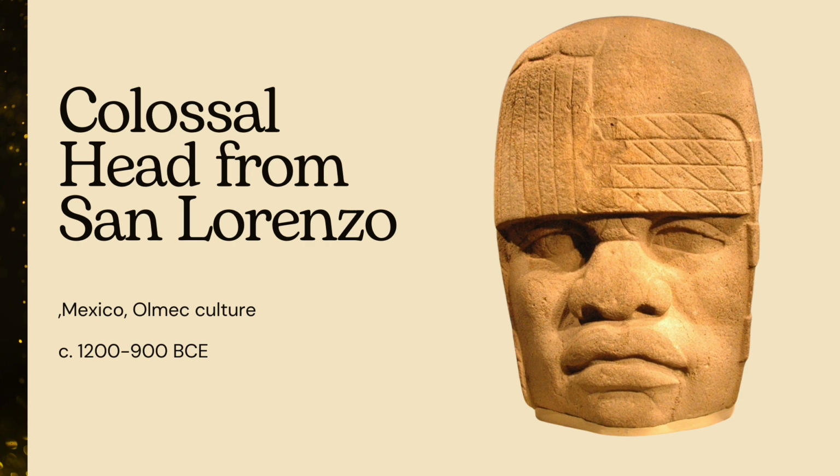Each head wears a unique helmet-like headdress, adorned with specific motifs that may have symbolized the ruler's identity, rank, or achievements. These headdresses suggest the figures depicted were not just leaders, but maybe warriors or individuals with religious significance. The realistic and expressive portrayals of these heads emphasize the importance of rulership and elite status in Olmec culture.